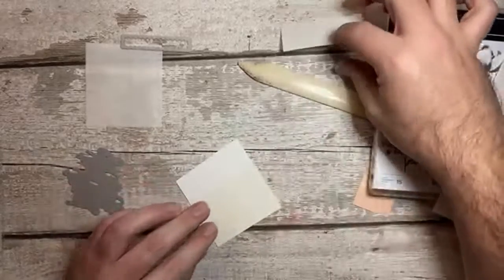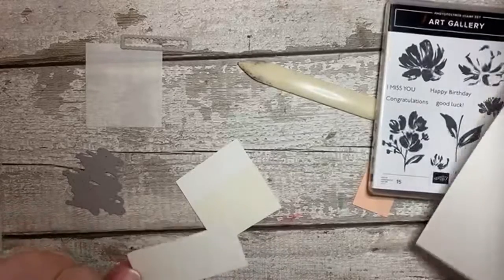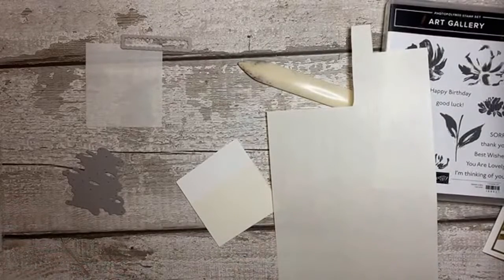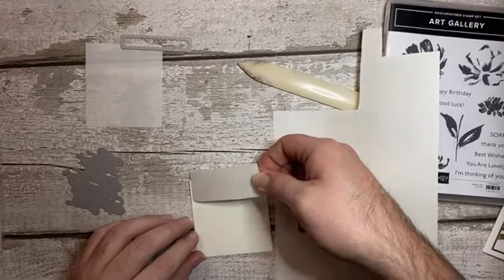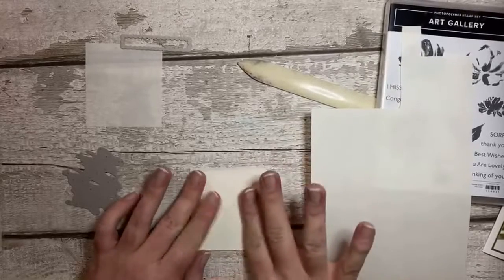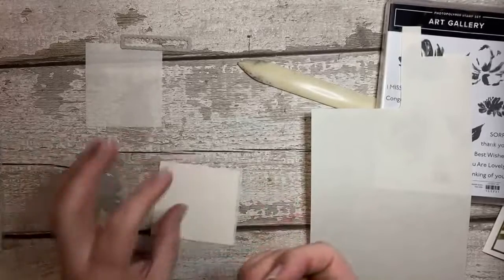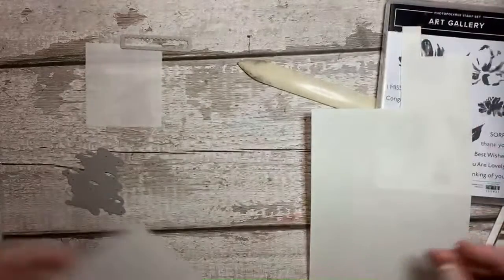One thing with the Stampin' Up one is they've actually done it so that it's in panels. We just need to be careful. So okay, I might just need to do that. I might just mess that up. We will see. Yeah, I think I have. I might need to do that again because it's in the panels, because I'm going to have a little strip down the middle there, which isn't going to have any sticky on it. So we're going to do that again.